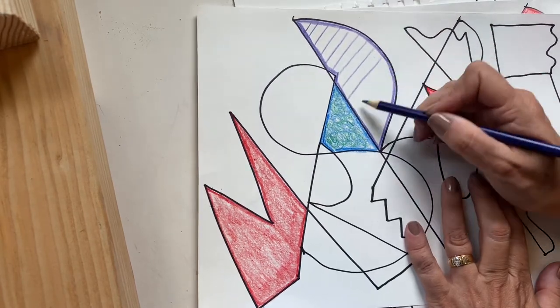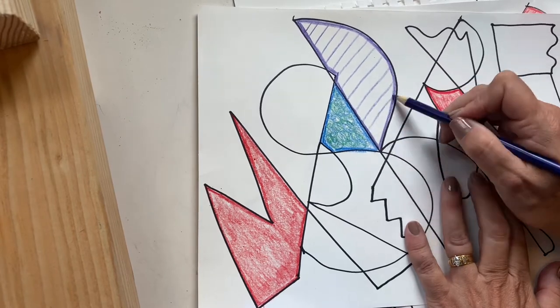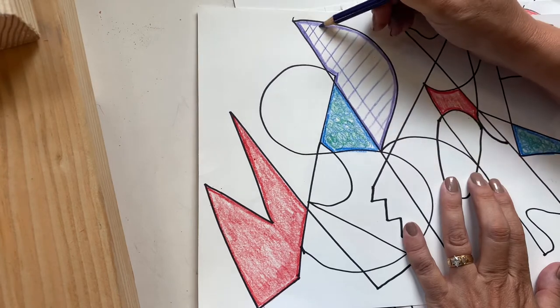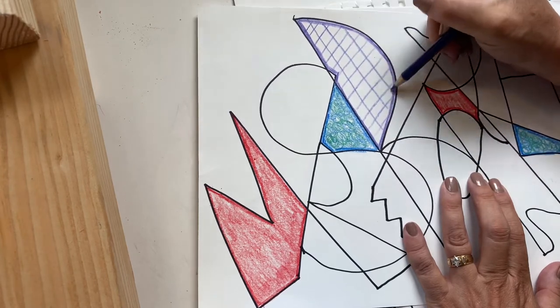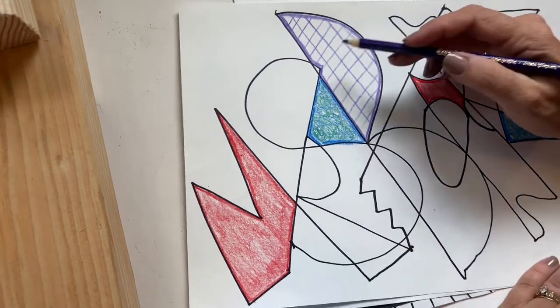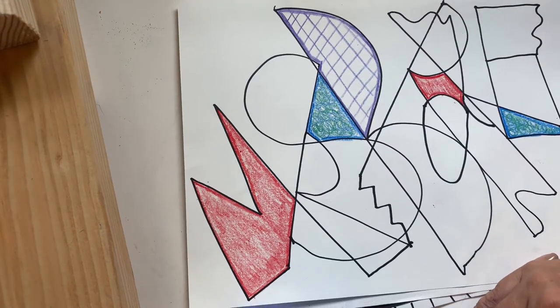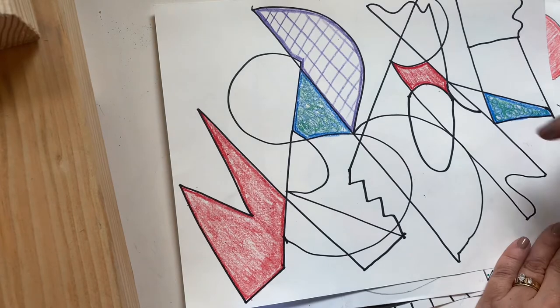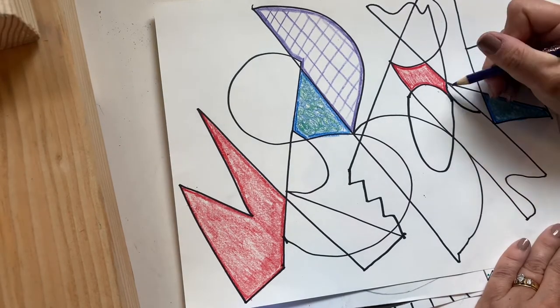I'm doing some lines, just like that. And let's go across those lines too and make a little bit of a checkerboard. All right, so this guy is done, but he needs a friend. So, let's pick this little teeny tiny guy over here, because that'd be kind of fun.